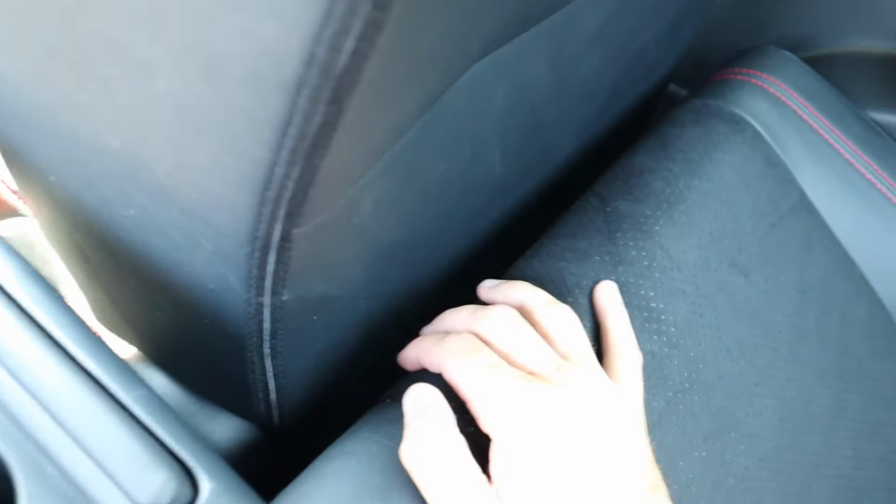Now at 5'10", this is not really where I want to be. You could be a little bit smaller and fit in the back. As you can tell, I'm touching the suede headliner here. But we have an armrest, small window, there's a speaker back here.